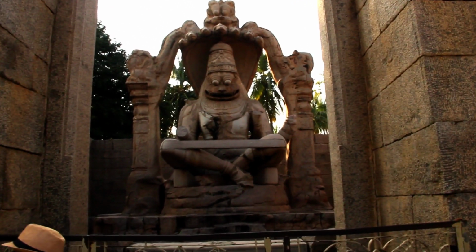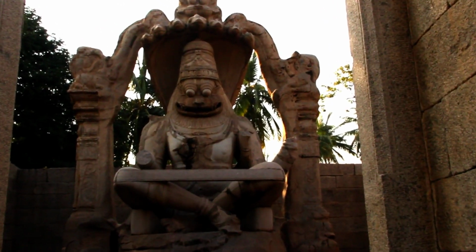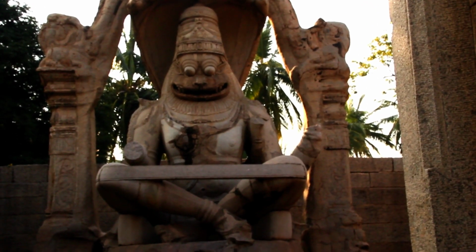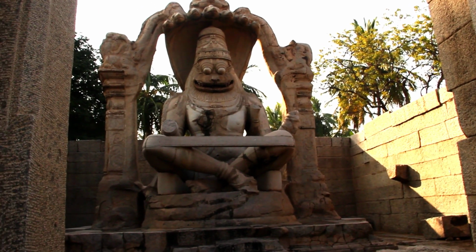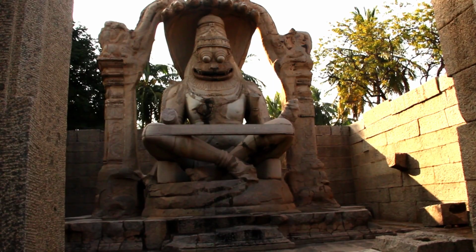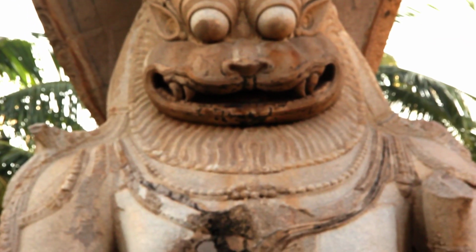Originally, an idol of goddess Lakshmi was present along with Narasimha, but during the raid of Hampi by the Deccan sultans, the statue of goddess Lakshmi was mutilated and completely destroyed. The broken statue of Lakshmi is now kept at the Hampi Museum. If you take a closer look, the hand of goddess Lakshmi can still be found embracing Narasimha.